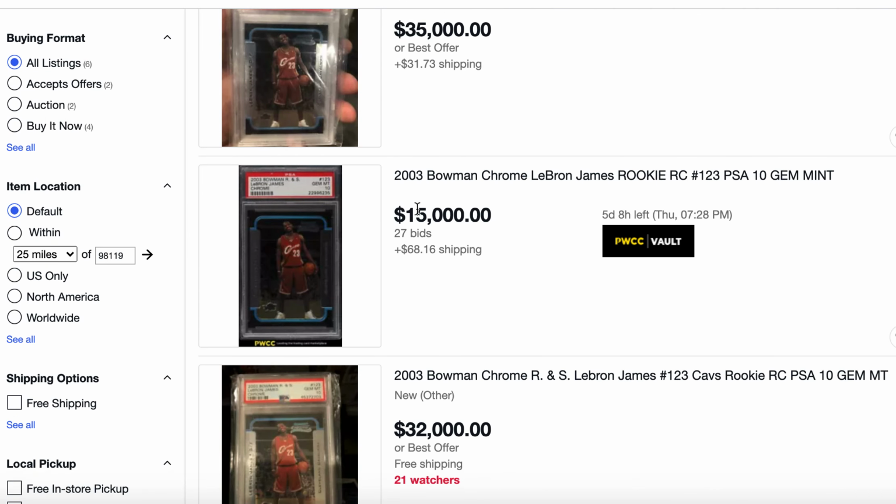Because when you're buying a card like a LeBron rookie, you don't want to sit there and go, oh, the comps, man. No, the last one sold for 25. I just can't go over 25. Granted, I'm not saying you've got to pay 35 today, but this is just a rare card, and everybody knows this card's just going to go up over time. This is LeBron, and he's still playing.